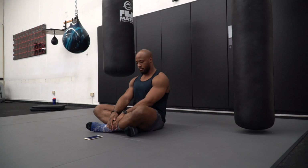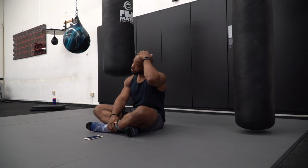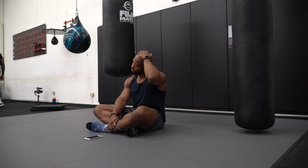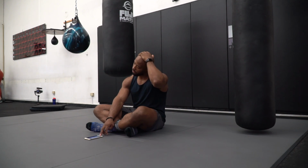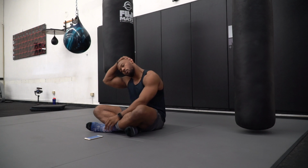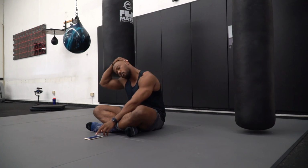3, 2, 1. Take your head to the left. Go ahead and hold this stretch for 15 seconds. Go ahead and switch to the right. 15 seconds here. Don't pull too hard.